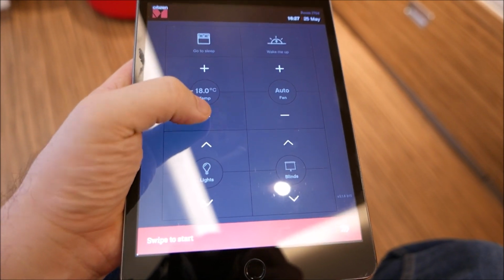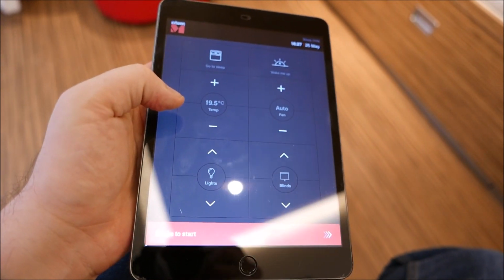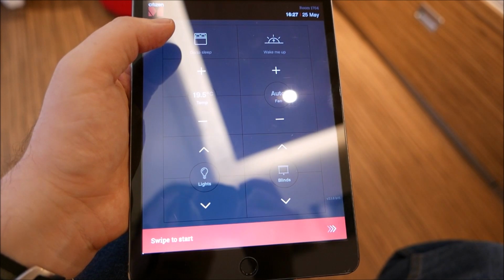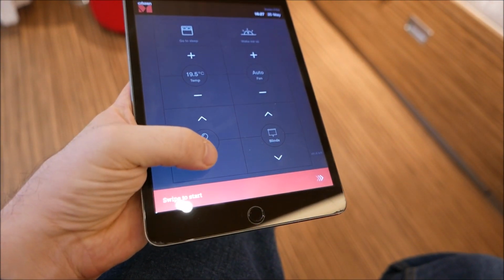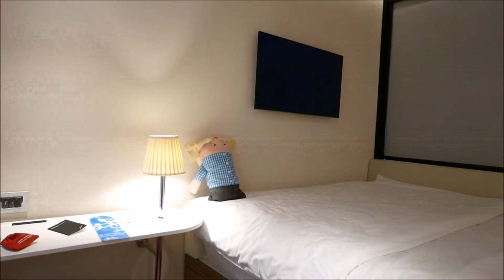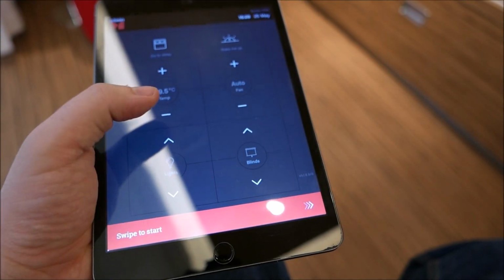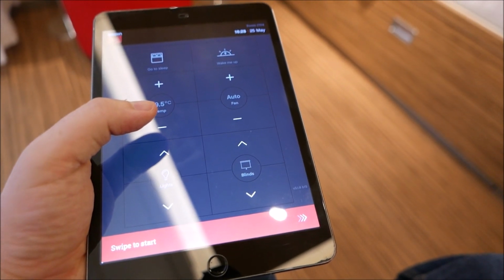So you have a temperature control. I'll raise the temperature a bit. And you have an alarm and some lighting presets for going to sleep. And you can also manually control the lights. I'm going to lower the intensity of the lights, and you can see it's indeed doing just that. And then you also have controls for the blinds, and we'll defer that to the very end.